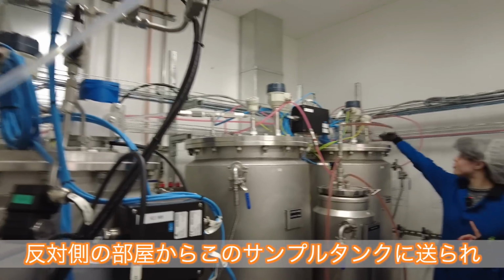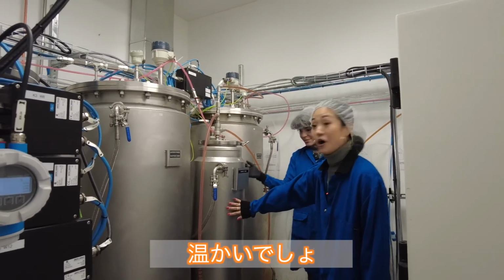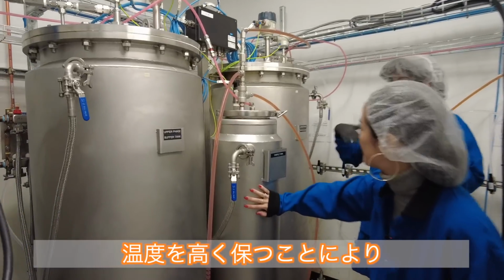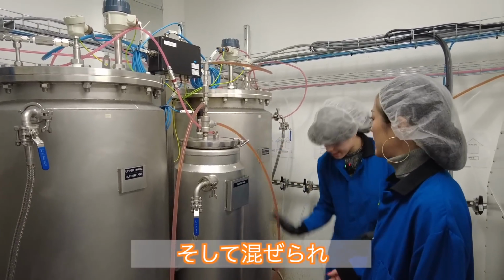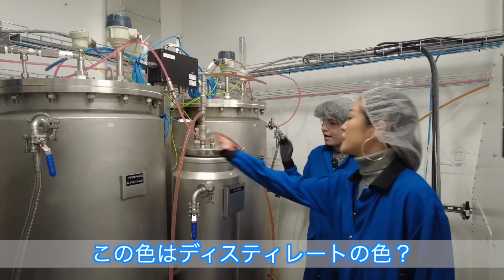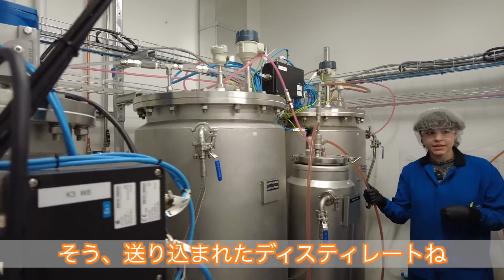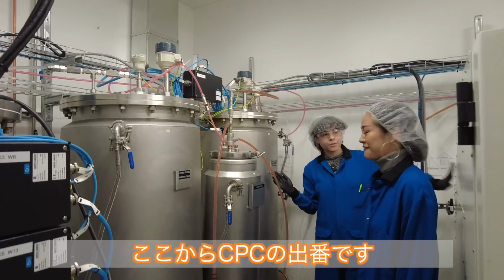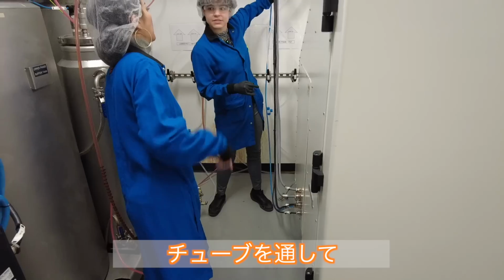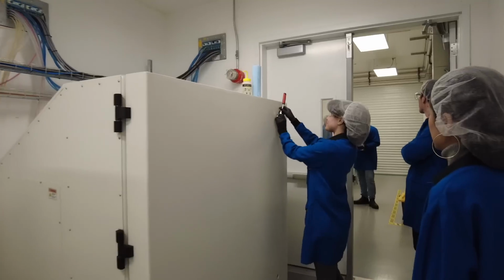Coming pumped through from the other side into this sample tank. It's warm to the touch. We want to keep it at a nice hot temperature so it stays homogenized, and then it's getting stirred. So the color of this, so this is distillate. Yes, that's that input distillate. There's still impurities, and that's what the rest will be taken care of inside. Delivering that sample into the CPC itself.